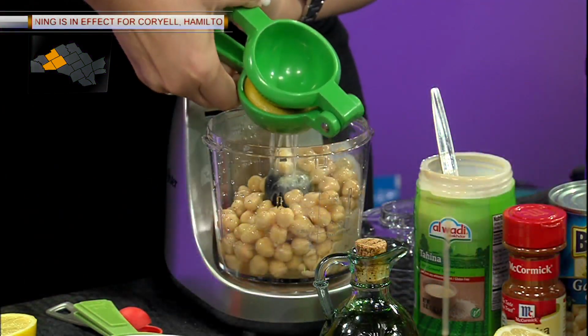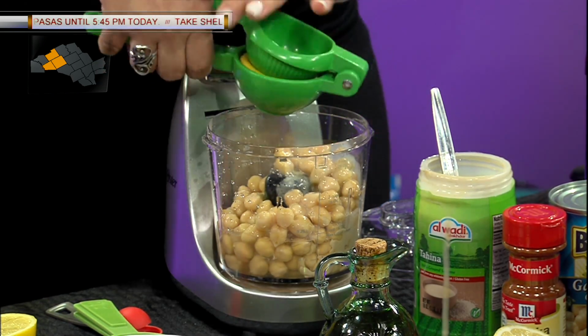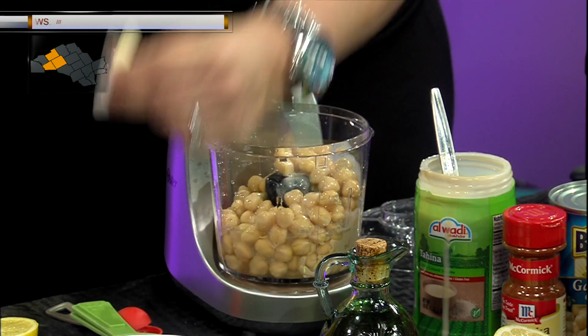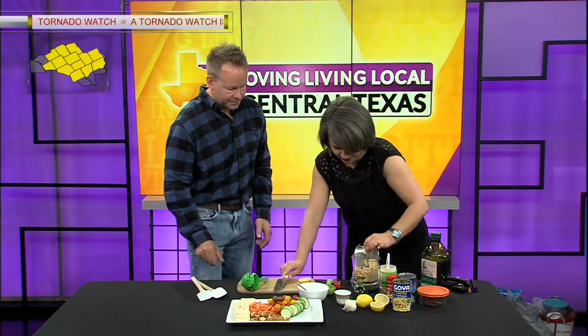And we are going to add the juice of half a lemon. I like this little thing. That's a great device, by the way. Tools are everything in the kitchen, I might add, because I don't have that. It makes it faster and easier. So we're going to add half a lemon to that, and this garlic clove is a little too big. Let's do half of it, so it's not overwhelming. And to this, we are going to add half a teaspoon of salt, and we are going to mix it together.